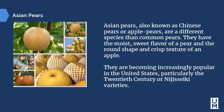Asian pears, also known as Chinese pears or apple pears, are a different species from the common pear. They have the moist, sweet flavor of a pear and the round shape and crisp texture of an apple. They're becoming increasingly popular in the United States, particularly the 20th Century or Nijisseiki variety of pears. The one pictured is that particular variety, and you'll notice that it is stored with a netting around it, and this is because these are very susceptible to bruising if mishandled.